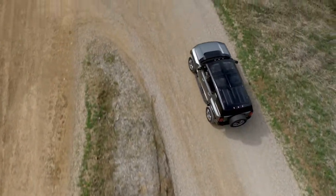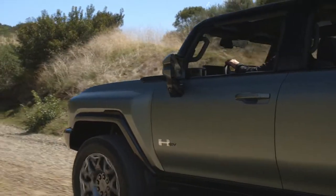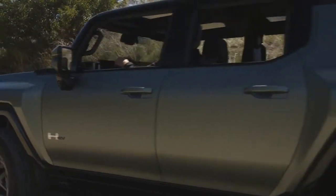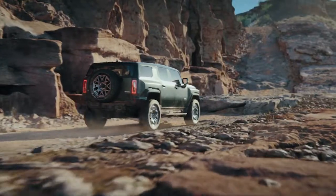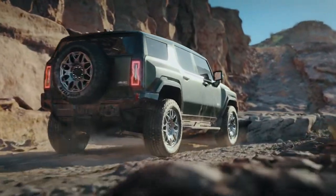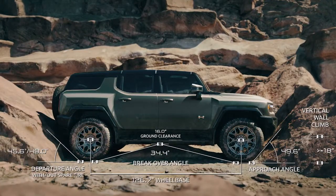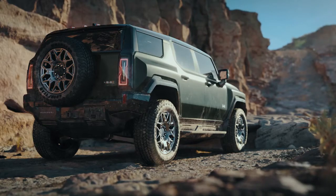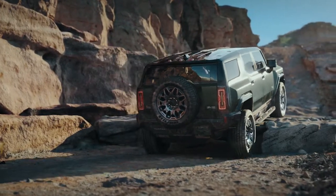This starts with its 126.7-inch wheelbase, which will help make it easy to tackle tight and challenging trails. This wheelbase, coupled with the vehicle's short rear overhang, enables the Hummer EV SUV to deliver impressive 34.4-degree breakover and a 49-degree departure angle. This departure angle will be an amazing advantage when off-roading, like when you have to go down a steep hill and then ascend immediately up another.